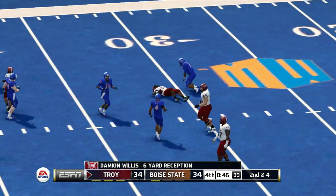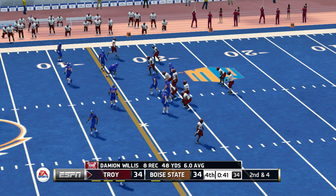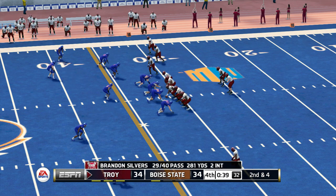Finds his man and they take him down immediately. Young with the tackle at the 31-yard line. That'll make it second and four. Under a minute left in the game.